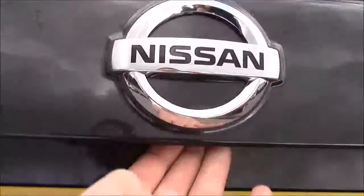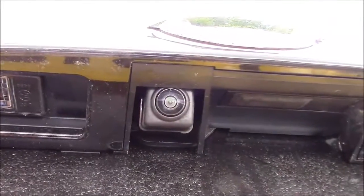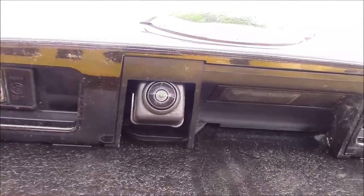Opening up the tailgate for the vehicle, if we look just underneath the lip here, we can see you have the colour reversing camera, which is displayed on the colour monitor in the centre console. This then opens up to show us a fantastic amount of luggage space available inside the boot.